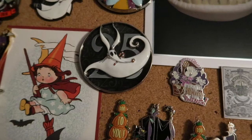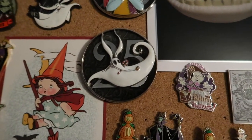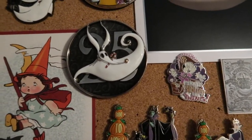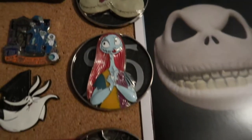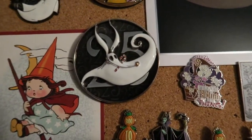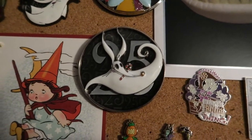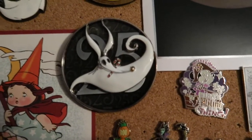Zero came from the 25th anniversary of The Nightmare Before Christmas. This is from the Disney Studio Store Hollywood. I'm pretty sure he's an LE of 300. I'm pretty sure the next three pins are an LE of 300, but yes, this is one of my favorite pins that I own. I'm sure you guys have seen it before if you're interested in Disney pin trading or Disney pin collecting. I have shown it quite a bit.